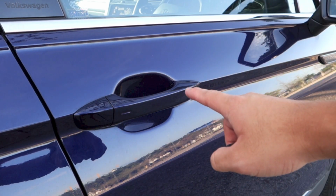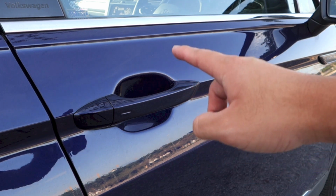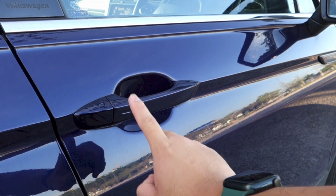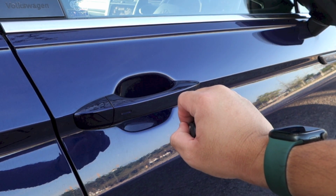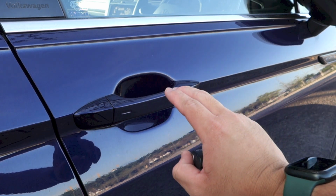Standard for the Tiguan Allspace in Malaysia is VW's version of a smart keyless entry and start system. So, just have the key on yourself. The car is currently unlocked. To lock the car, press the indentation on any of the front door handles. And to unlock the car, just wait a moment and tap the area again behind any of the front door handles.